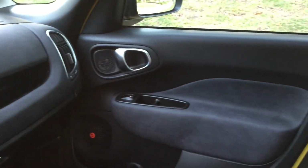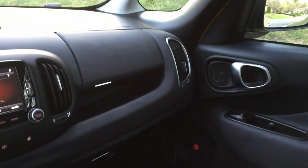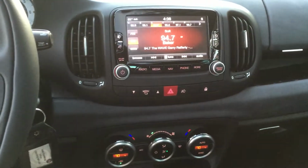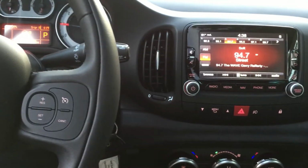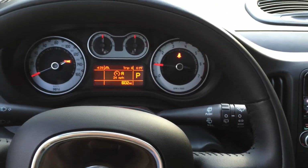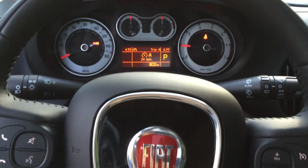If you do want all-wheel drive, Fiat is going to introduce the new 500X that we saw at the LA Auto Show, which has slightly different styling. It's more of a crossover looking vehicle, and that's going to have available all-wheel drive.